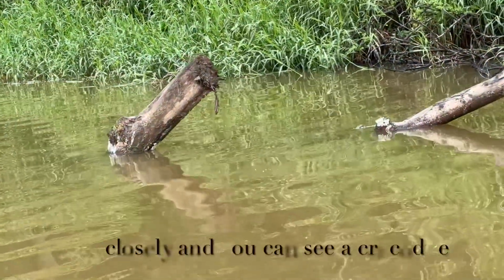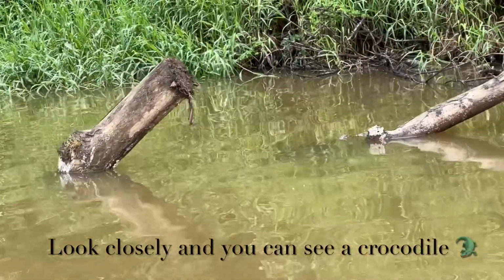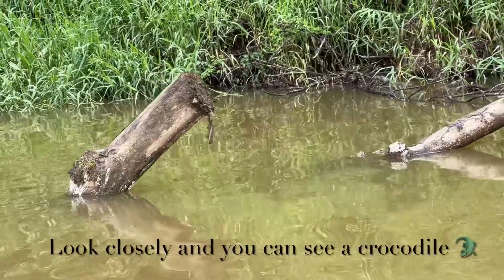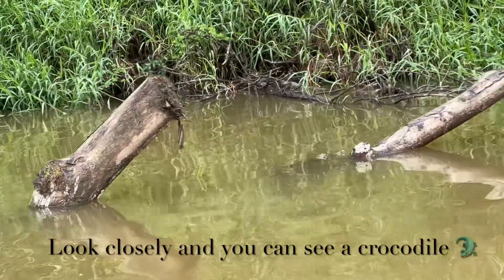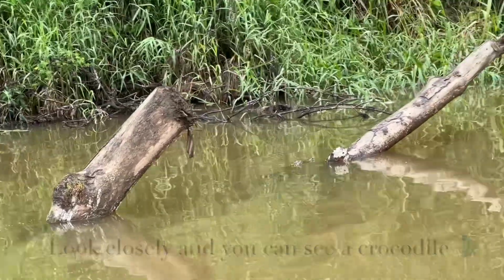Yeah, I can see it. I can see his head. Yeah, I can see it. Oh, we saw one. Oh, good. It's quite cute, isn't it? Yeah, it's cute.